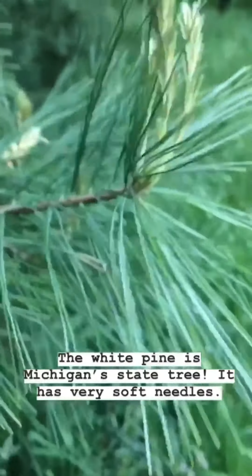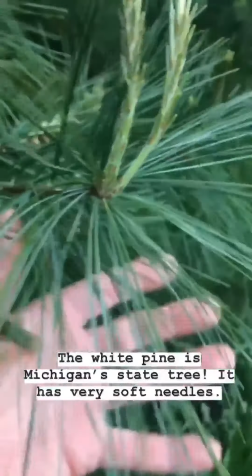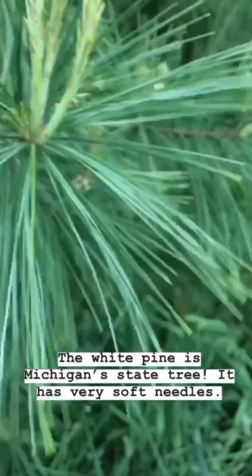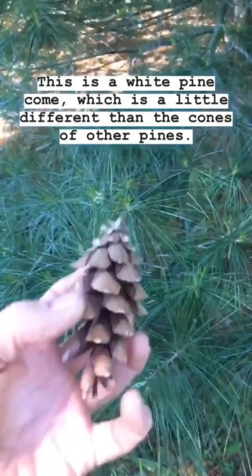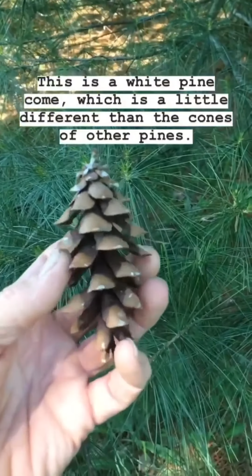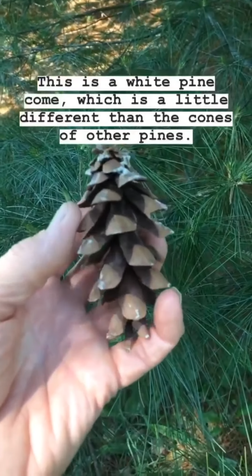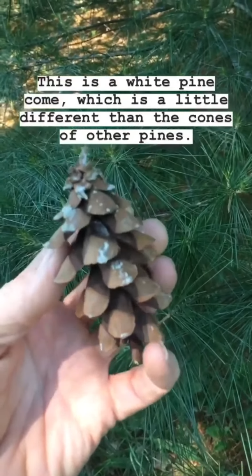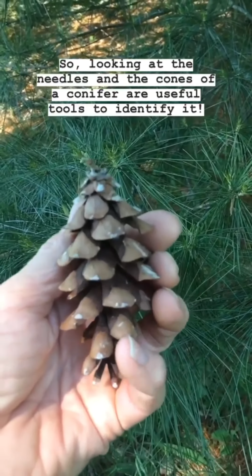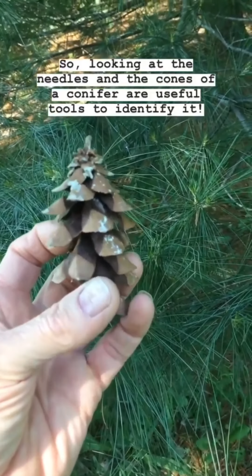The white pine is a native tree in Michigan. It's also the state tree of Michigan. The needles on white pine are very soft. Another important detail to look for is the cone from the tree. This is a white pine cone. It's quite a distinctive cone. It's a little different from other pines. So looking for both the needles, the number of needles, and the cones are good ways to identify any conifer tree.